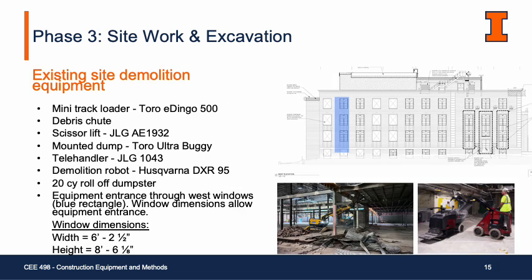Since this is an existing building, it requires a lot of demolition, and to do so, we listed some of the equipment needed. So we have the mini track loader. This is a Toro Dingo 500. It's located in the picture below, the one on the right side.